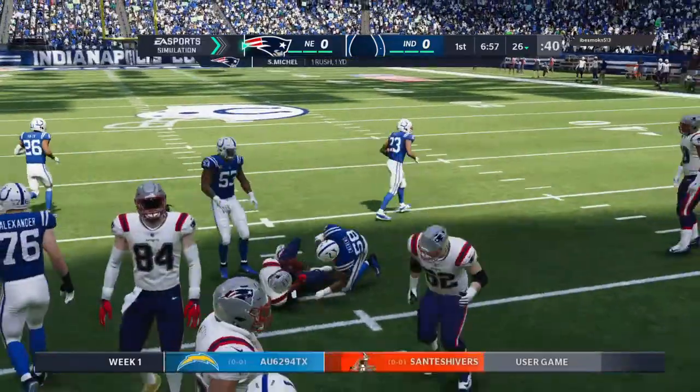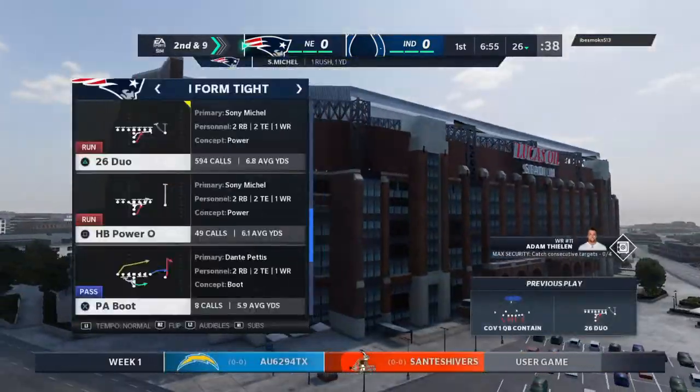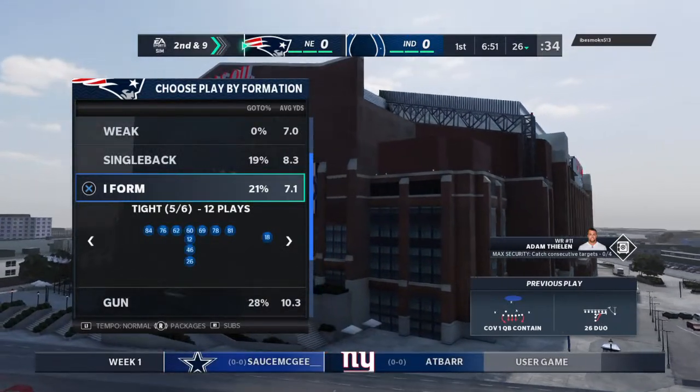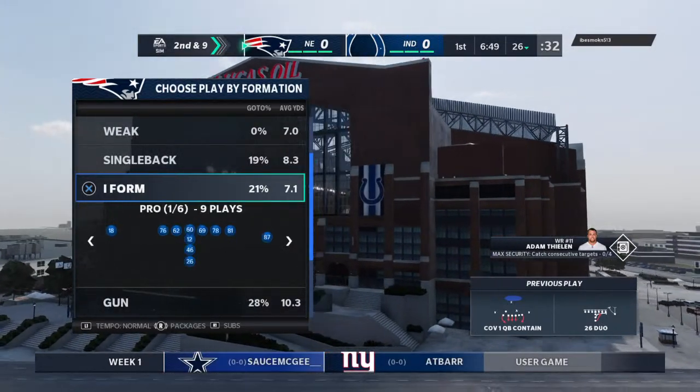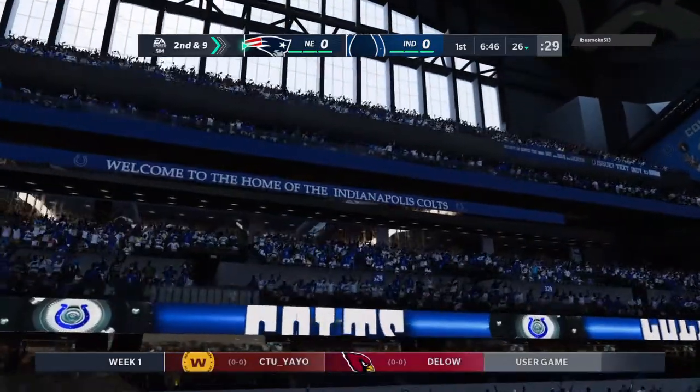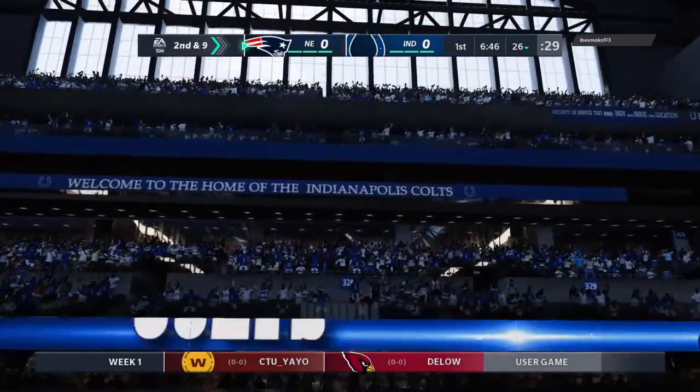His first carry, and not much to speak of. Call it a 1-yard gain up to the 26. Just a yard on the first down carry, so it's 2nd and 9. Brings up 2nd and 9 at the 26-yard line.